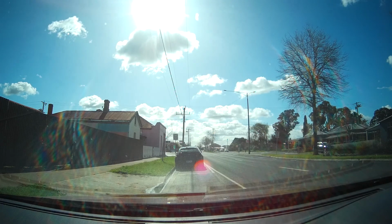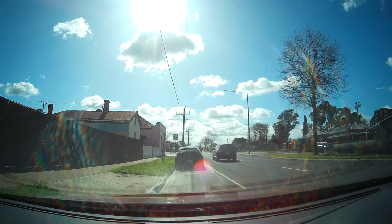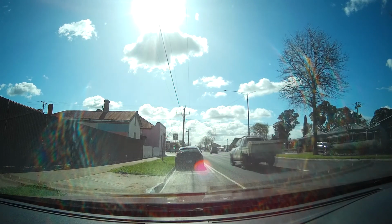I'm just in downtown Stratford, going to head up to Boisdale. We start off on the Riagalong Road, and then I'm not really that sure, so I'll have to just go with my nose.